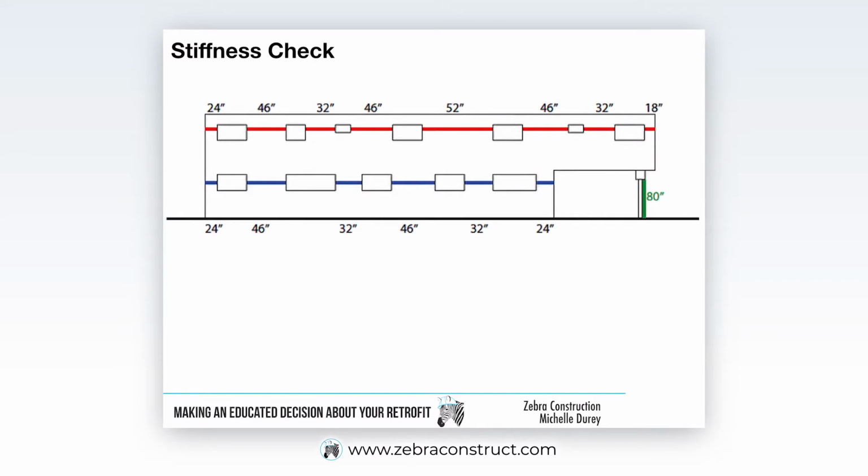So we're going to measure between the windows on the top floor and the bottom floor, and we're going to measure between the ground and the beam here. So we're going to get 80 inches. We're going to divide that by 2 and get 40. That number is a loose number of what numbers on top give enough shear resistance to give lateral support for that building. So we're going to take every number that isn't over 40 out, and we're going to add them together on the top and the bottom. So on the top level, we're going to get 190. On the bottom, we're going to get 92.